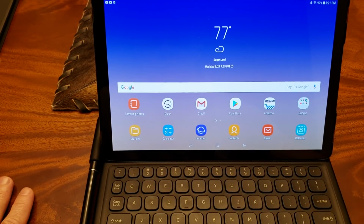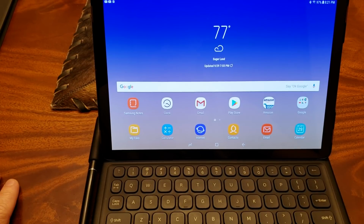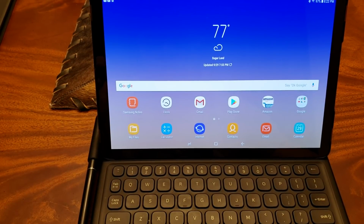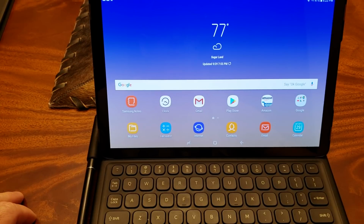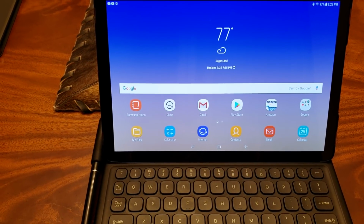Can you get a Chromebook for less? Yes. Will it have the same functionality? You're not going to have the S Pen. Are you going to have all the other functionalities? I would say this is probably a better option. Now, I do own the Galaxy Book. In fact, let me just grab that real quick to show size.